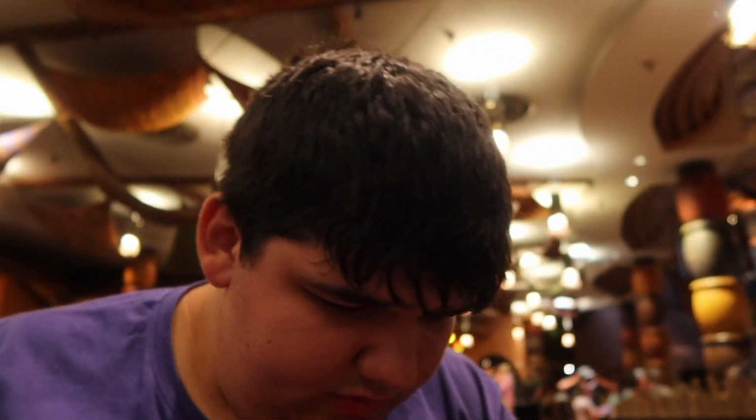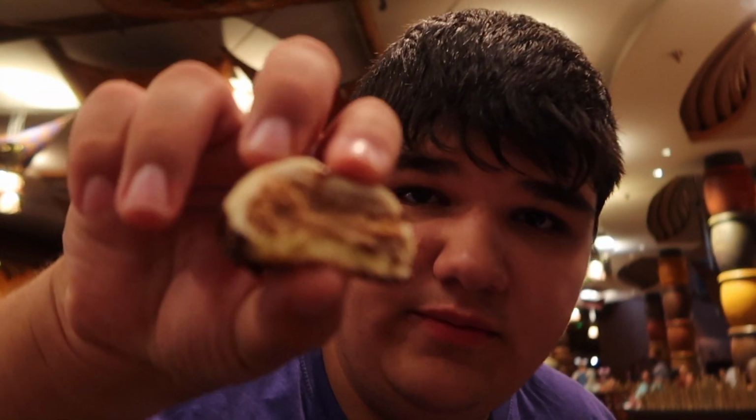Let's see. I think I'll start off first with the zebra cake. Since it has such a reputation, I think that's probably the best thing to start with right here. You've had them before, right? I have. It's been a long time. I'm not too sure what it tastes like. Here's a little cross section for you. There you go. Let me try this out.